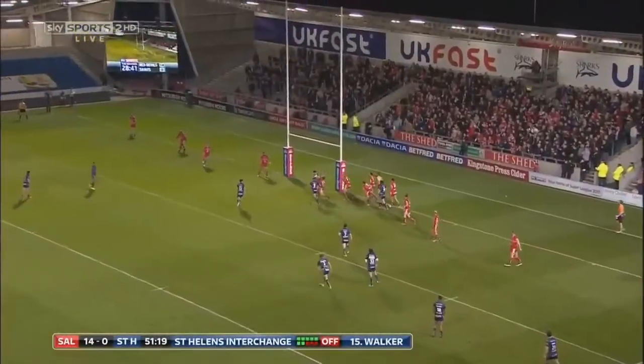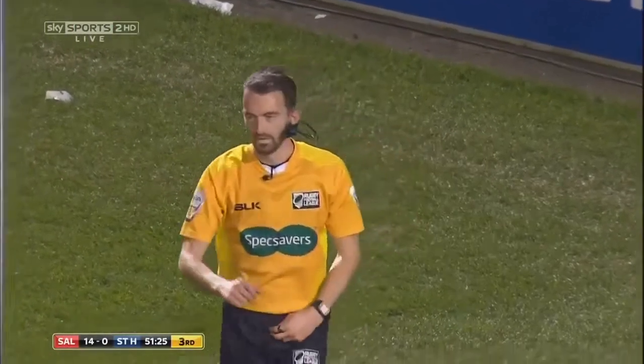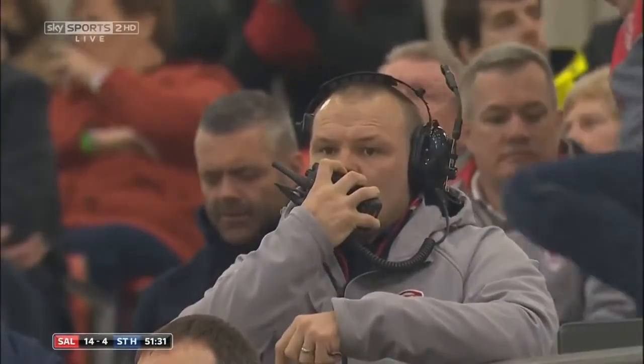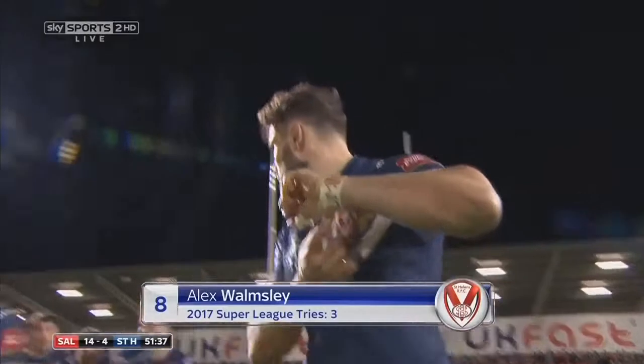Griffin got him down. Roby again on the charge. Wormsley, I think he's got this down. He has. Alex Wormsley comes off the bench and plays an important part in getting St Helens back into this match. A relieved coach, Kieran Cunningham, just what he wanted after Salford scored first in this second half.